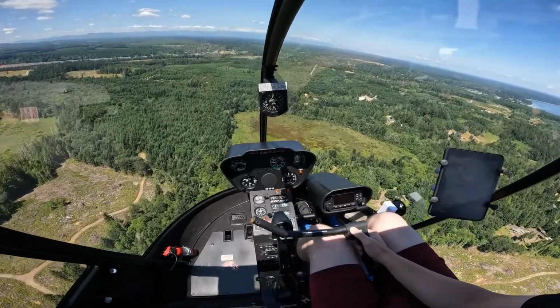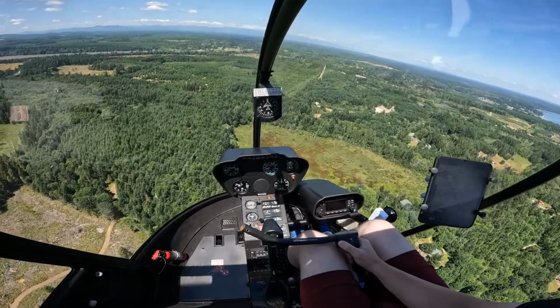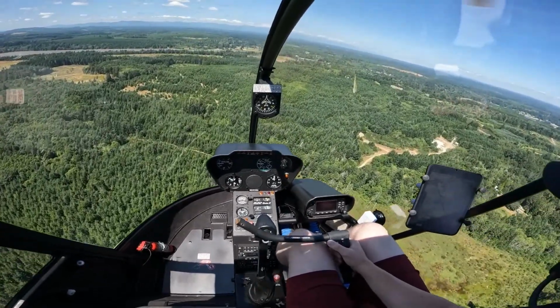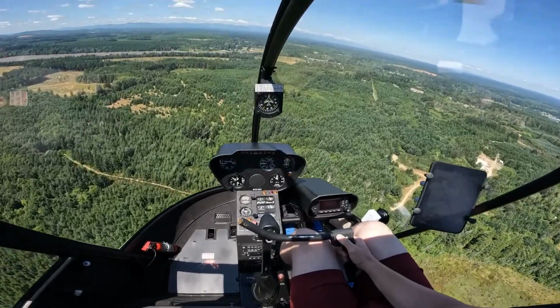And I veered off course while I was trying to figure that out. Okay. Still good. Warning lights, RPM's in the green. 1, 2, 3 in the green. Carb heat up. Trim up. Good on fuel.